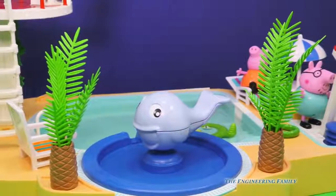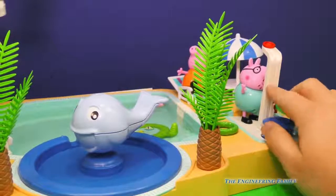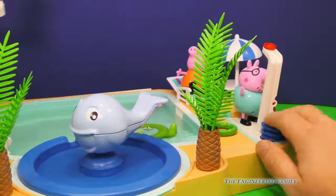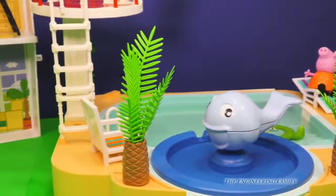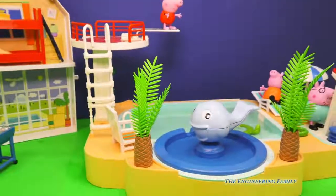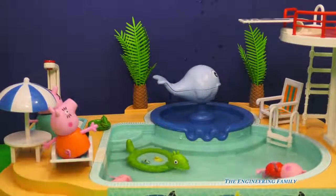Wow. There's Mommy Pig over there. And here's Daddy Pig. Look, he's taking another shower. Right? But where did Peppa go? Where's Peppa Pig? She's on the diving board. Is she gonna dive in the water? Let's see. Okay, Peppa. Whoa, that was a pretty good dive.